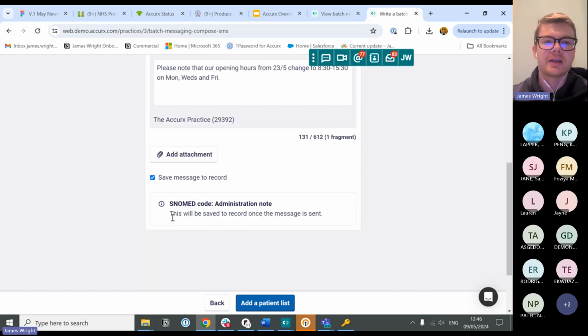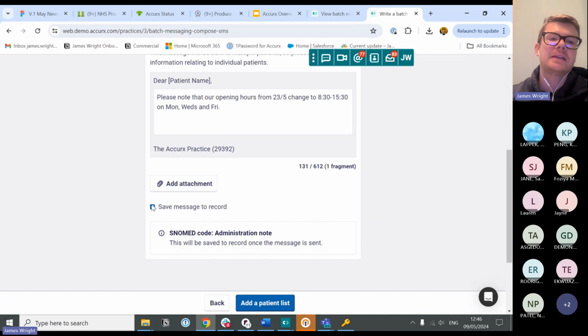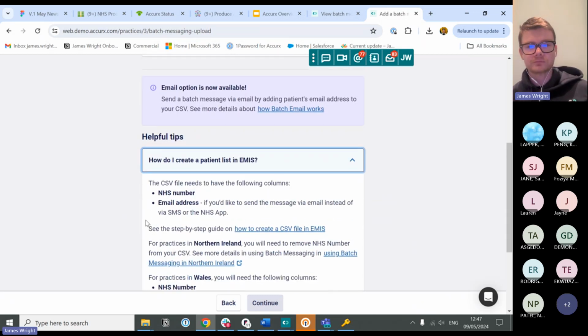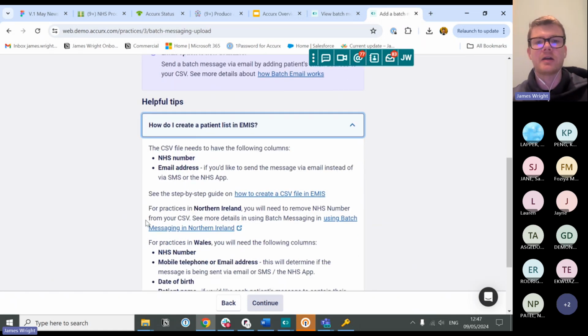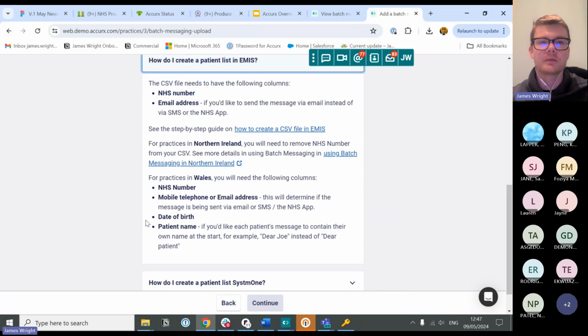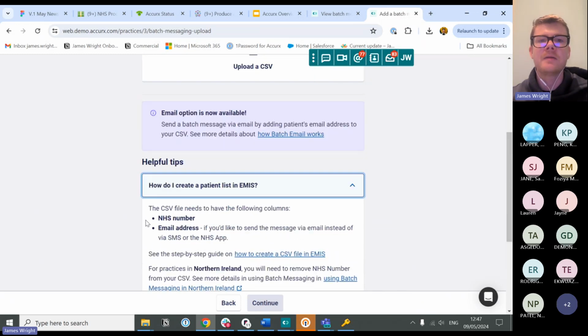And this template is standard. I added a SNOMED code to it. The ability to save to patient records for batch messaging is ticked by default, but I appreciate this kind of message might not need to be saved to your entire population's records, in which case you could just untick that. And then the next stage is to add a patient list. You need to pull a CSV file from EMIS with the patients' records on. We have guides on how to do this. For batch messaging at the moment, we need an NHS number and an email address if you'd like to send the message via email. If not, just an NHS number will be fine.